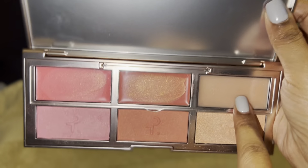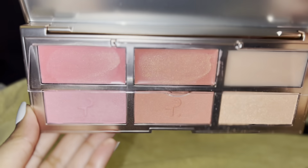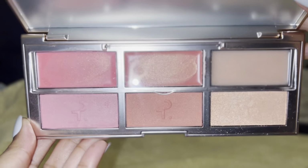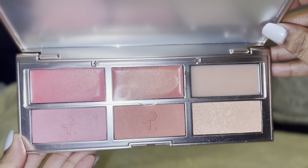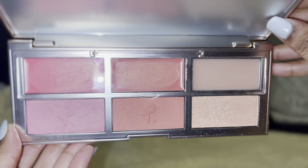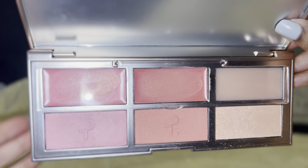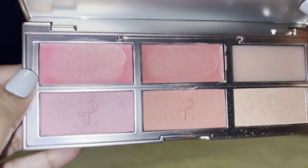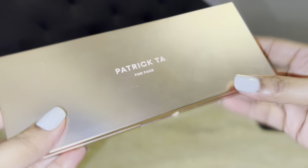these cream products at the top. I don't know, I kind of want to keep it just because, but then I'm like, am I really going to use this? Because I really do like this blush a lot, so I may have to use this a time or two and then see if I want to keep it. But for right now, I'm going to go ahead and keep it.